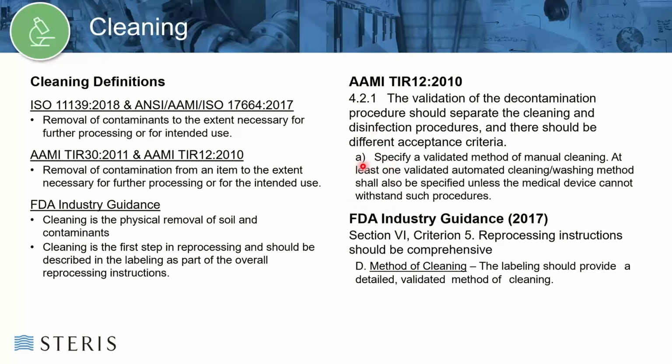TIR 12 goes on to say that you should specify a validated method of manual cleaning, and at least one method of validated automated cleaning unless your device can't withstand an automated cleaning. FDA industry guidance says simply that the labeler should provide a detailed validated method of cleaning. They don't define whether it needs to be manual or automated.